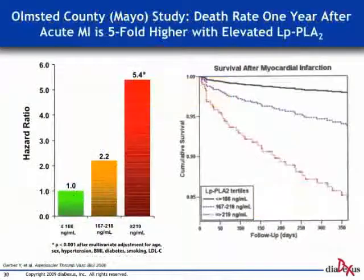Plaque test is not only useful in primary prevention, as we've just seen, but also in secondary prevention as well. This is some data from the Olmsted County Mayo study. The death rate 1 year after acute MI is 5 times higher for those with an elevated plaque value, as can be seen here.